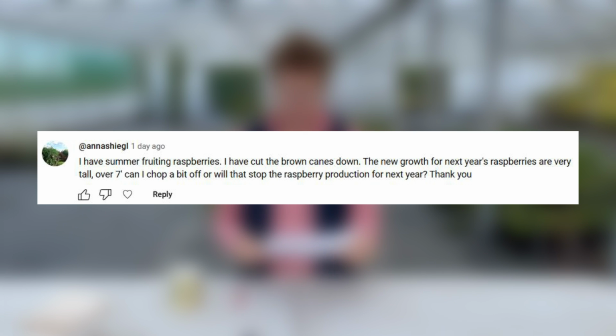The new growth for next year's raspberries are very tall, over 7 foot. Can I chop a bit off, or will that stop the raspberry production for next year? If your raspberry canes are getting that tall, that is fine.